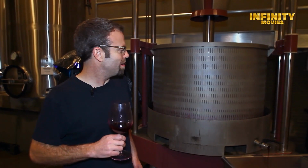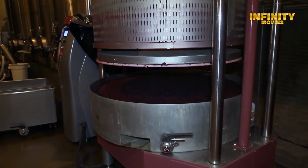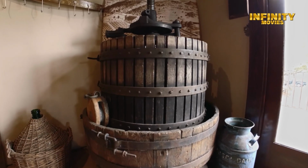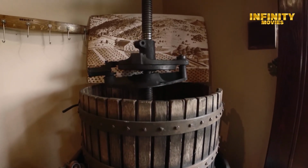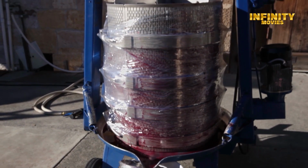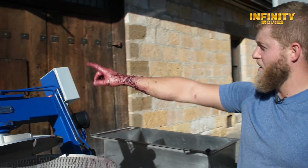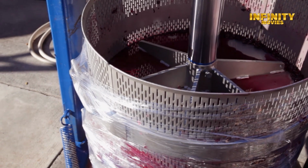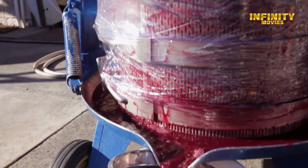We're here today pressing off a tank of our 2013 Cabernet Sauvignon from the estate. This is a basket press, so it's basically a very high-tech replica of an old school basket press, where these used to be cranked down by hand with a screw press. This is a hydraulic basket press. So you've got a motor powering the piston that pushes this plate down and just squeezes all of the last good wine out of the skins for us.